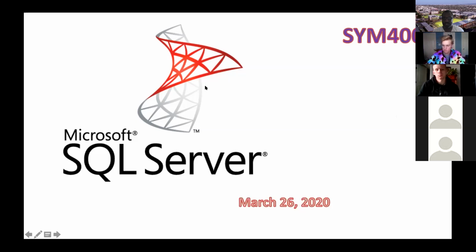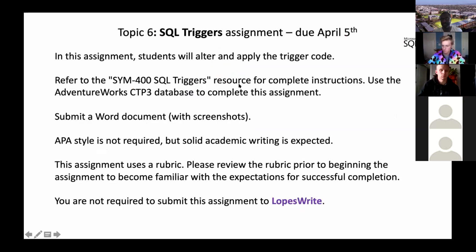As you know, we have an assignment due next week on the 5th, and this is your triggers assignment. Basically you're going to alter and apply some trigger code. I'm going to do an example today, which, if you follow it, you can get the assignment done right away, get it out of the way. We're going to refer to the SYM400 triggers document that's in LoudCloud. Underneath the assignment, it has the instructions and the template trigger code.